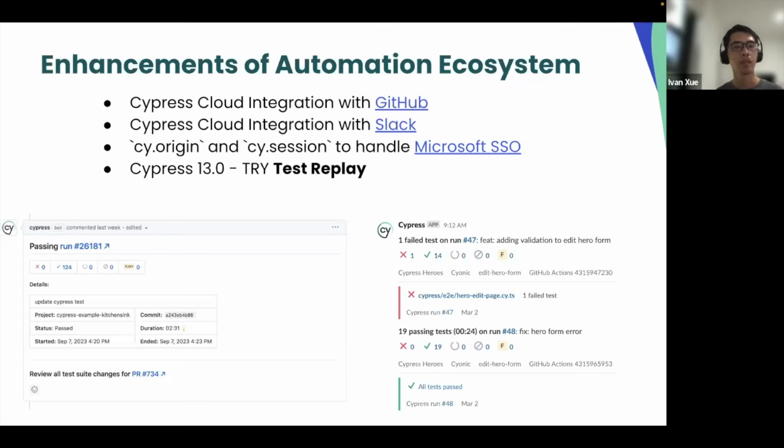So we found, okay, this is because of the time zone issue. We can check this from the local with Test Replay. Try that. You will find it's very helpful.